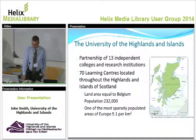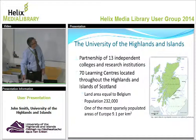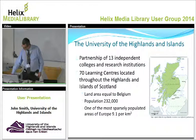That requires many of our courses to be delivered across multiple sites to make up student numbers and decent class sizes. So students come together to create their university experience, and that university experience is supported through the use of educational technology, probably a little bit more than some of the other institutions might need to put in place.